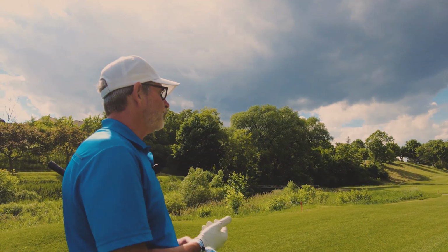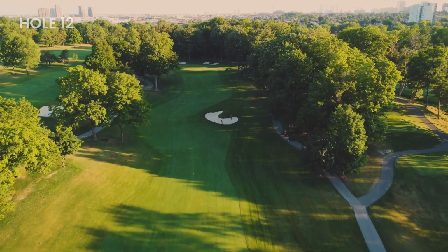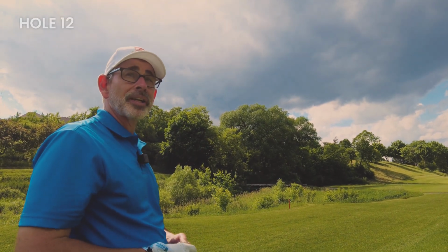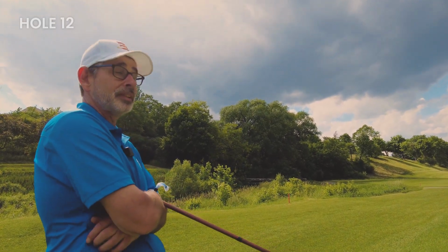Yeah, definitely gettable. I do think the right side's a little flatter, a little more comfortable, and then if you take it directly over the bunker and you can get it to the downslope, it'll actually feed it straight onto the green. So even though it's really long, it will get home too.